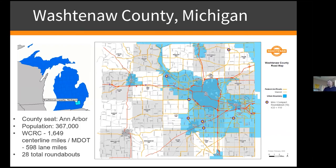Those dots that you see with the yellow and purple bullseyes, those are what I'll call mini or smaller roundabouts. Now, when I say mini or smaller, it's one and the same. I don't want anyone to get hung up on it. And I'm talking about in the range of 90 to 110.